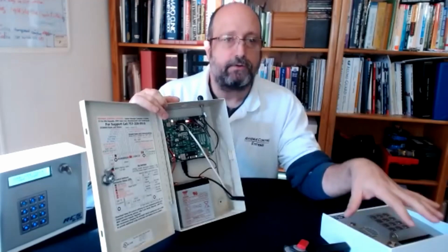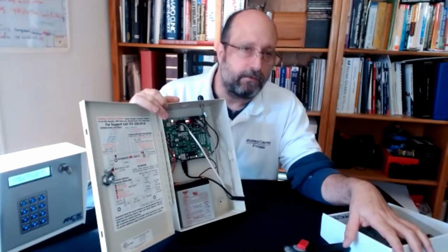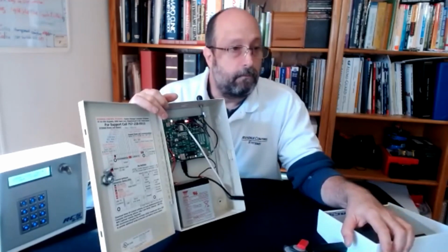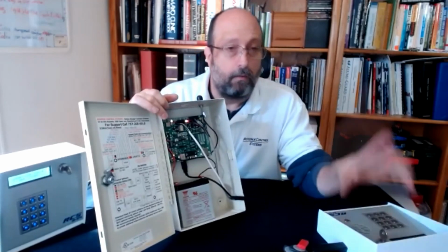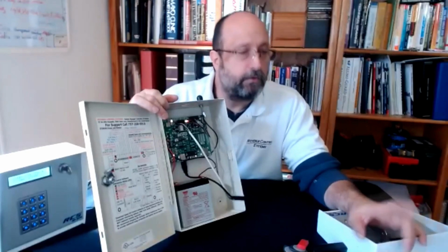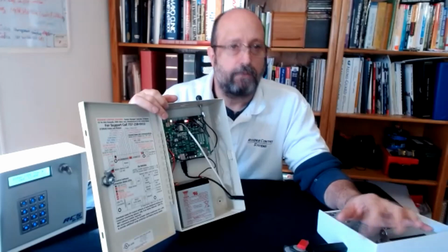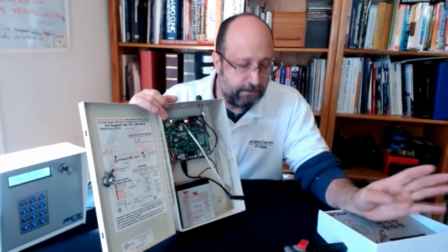The keypads, we do not ship with the transformer because we figure you can pick the power off the gate operator. It's in the unit. Oh, yeah, I'm getting to that. So the USB keypads do not ship with the power supply. You can pick it off the gate operator, 12 to 24 AC or DC, right?